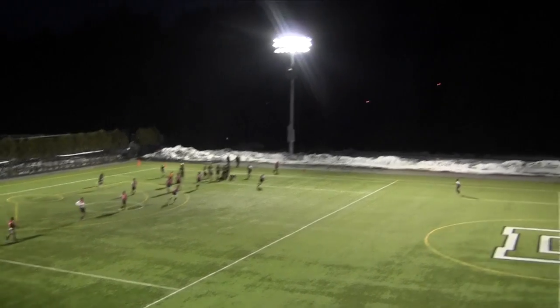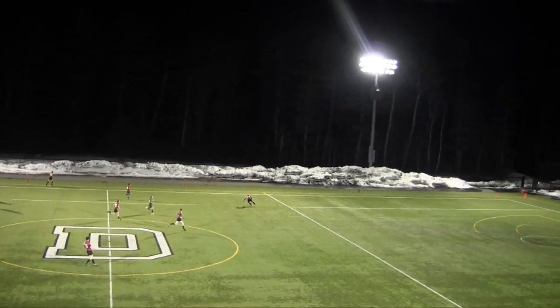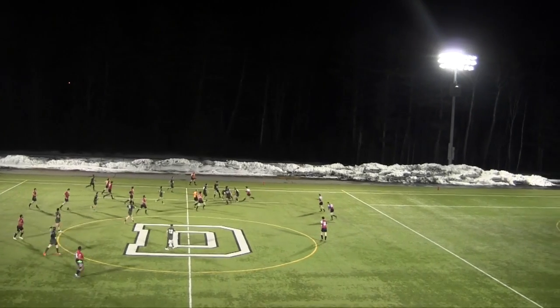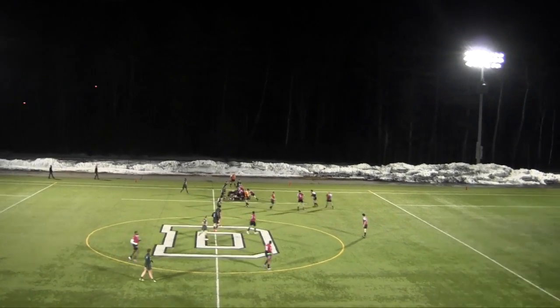Now they're going to try for touch. It's Oberg who kicks it. Misses touch, but gets it past the fullback for Penn. And here comes Robbie Anthony. He makes the tackle. Great job by Anthony coming 50 meters to make that tackle. Now he goes back to the centers. Penn still in control of the ball near midfield.